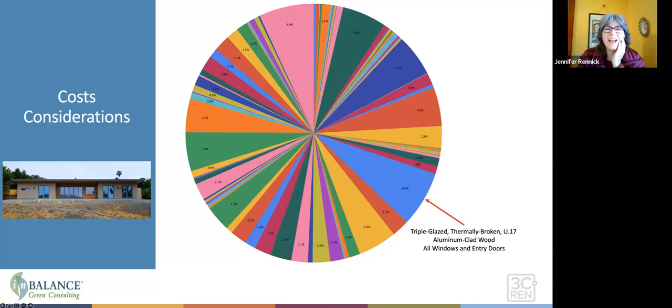Pre-pandemic, just on average, you would say, count on the windows being about 10% of your construction budget. It's just a placeholder number, which gives some wiggle room.